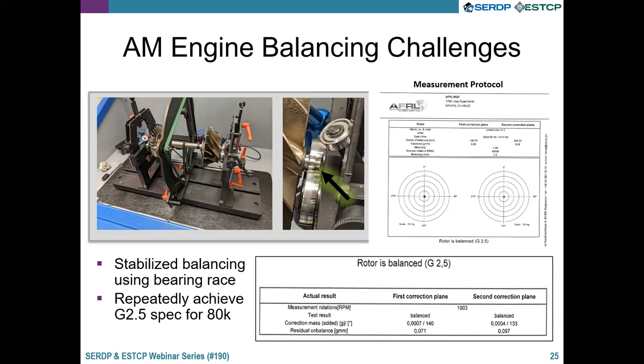And so this is just a few images of how we balanced our rotational hardware. This is done on a balancing machine that is used for small engine hardware like ours. So not a unique machine or setup or anything like that. Again, nothing too unique about how we made this, but again, just showing that we did respect some of the traditional methods that are used to produce this type of engine hardware.